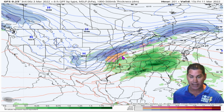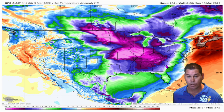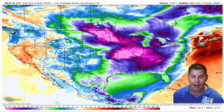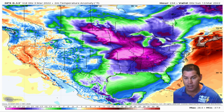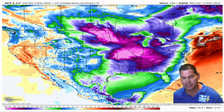We've got more snow flying in the Texas Panhandle by then. We're probably going to see more snow into Arkansas, back into Missouri here, and that just continues to shift eastward. And that cold air, man, look at that. There's the 20 to 30 degrees below average temperatures heading into Missouri, heading all the way down into the south portions of the southeast, through the Tennessee Valley, through the Ohio Valley. There's Kentucky. Man, they get crushed with that Arctic blast by the time we get into next weekend.